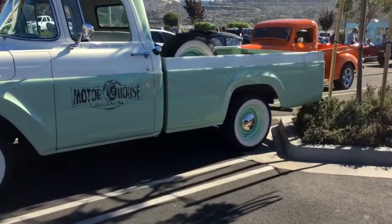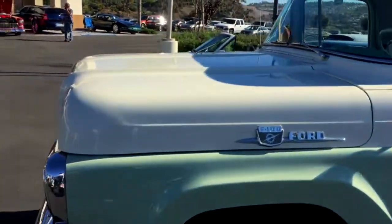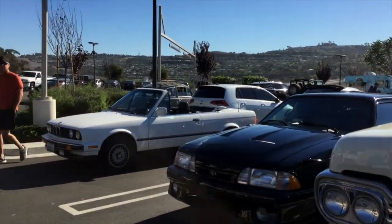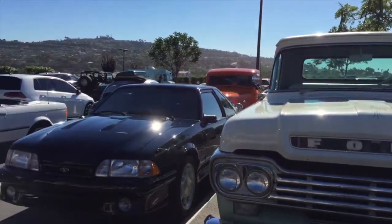This is a great looking truck. Check this out. This is the Ford F100. Look at that. The wheels are great on it. Really cool, very clean. Look at this. Let's bring this right here. Isn't that neat? Very cool.